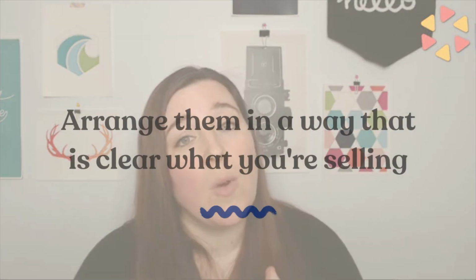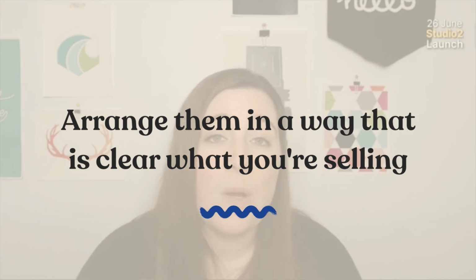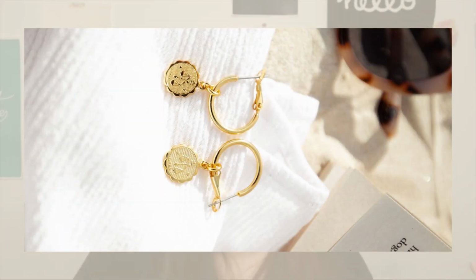You also want to make sure that you are arranging them in a way that it's really clear what you're selling. So one way to do that is to make sure that your product is the largest thing in the photo, right in the middle. Now, for some people, especially if you sell really small things, you may find that it's really hard to find props that are smaller than your product. But it's okay to have larger props, just have them peeking in from the sides instead of showing up fully in the photo.